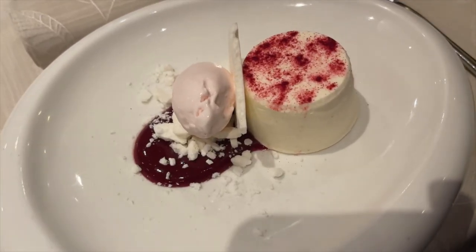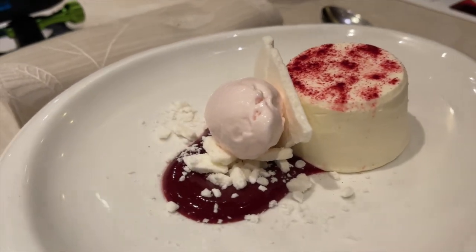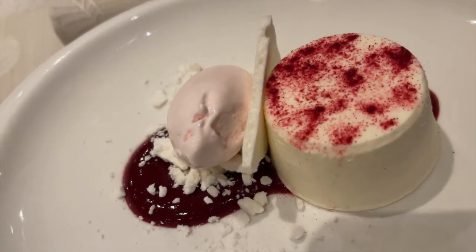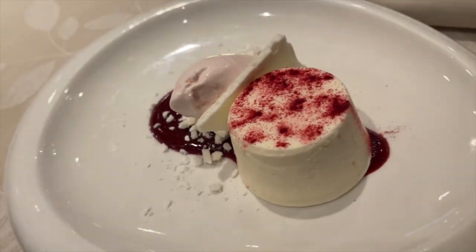So this is the royal white cake. This is a ricotta cheesecake. It's made with three different kinds of milk. And then there's something made out of ginger and lemon. We got some ice cream, looks like a strawberry ice cream, some sort of berry. And then there's a red wine berry reduction here. Holy wow.